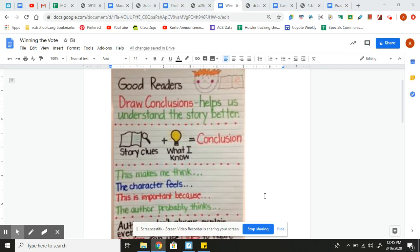Welcome back, fifth grade. Today we are going to work on drawing conclusions. When we draw conclusions, this helps us as readers understand the story better.